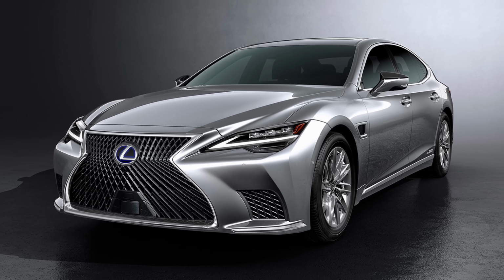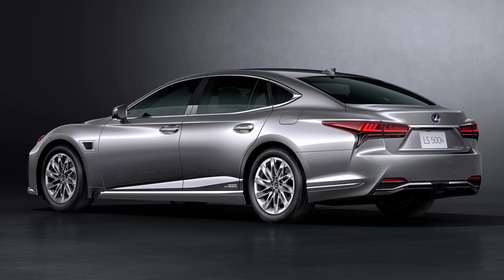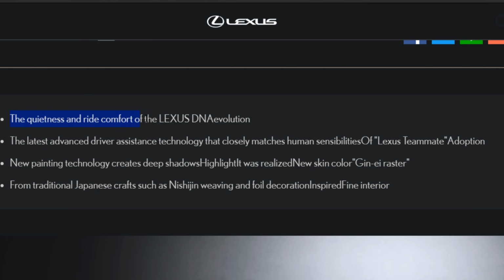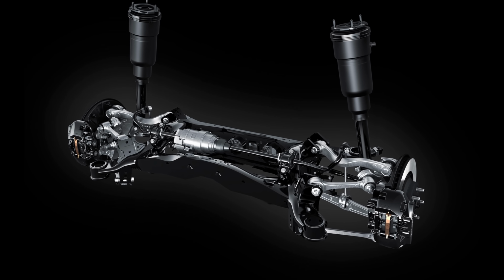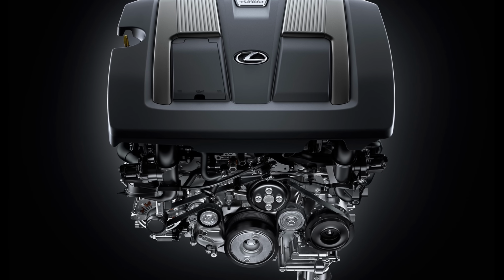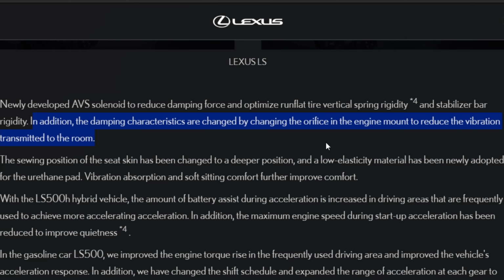Okay, now that we've gone through all the visual differences, let's get into all the mechanical differences and maybe technology differences on the new 2021 LS. So quietness and ride comfort of Lexus DNA evolution. They have a newly developed adaptive variable suspension solenoid to reduce damping force and optimize run flat tire spring rigidity, and they increased stabilizer bar rigidity as well.